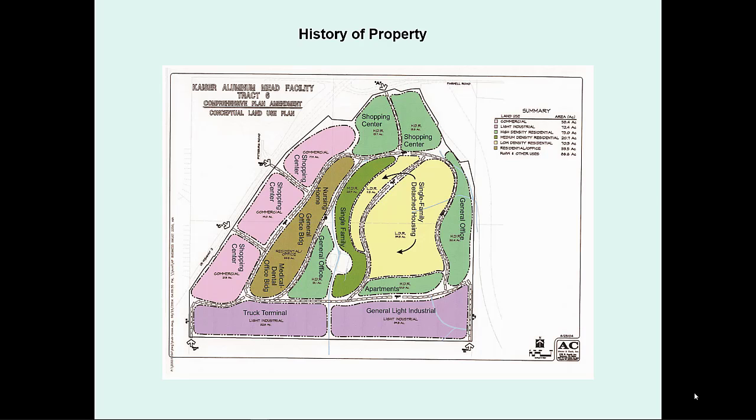Mixed use includes a wide variety of land uses, everywhere from shopping centers to single-family detached housing. This is more or less what was planned there, but again, mixed use allows for these uses to be located anywhere on the site. But this is a pretty typical planning of what might go on that site.